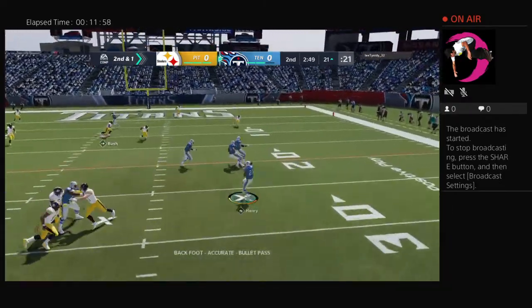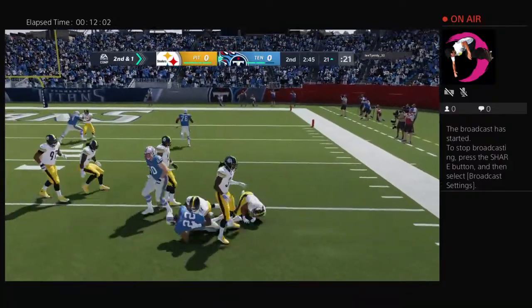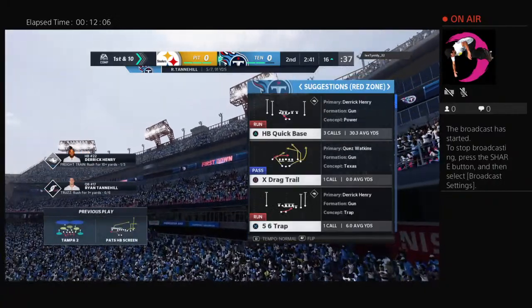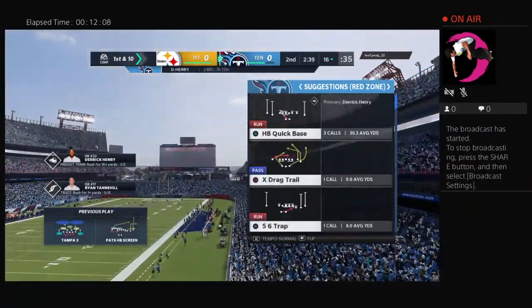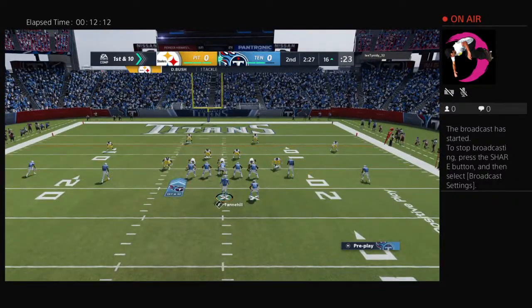Tannehill now to throw. Now they set up the screen. That's complete. And he'll take it down here just shy of the 15 at the 16-yard line. A gain of 5, good enough for the first down. So the ball down to the 16 here for 1st and 10.